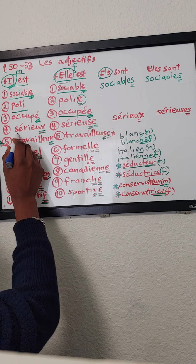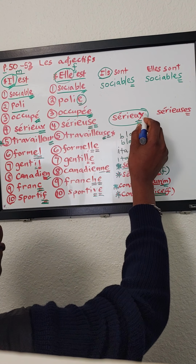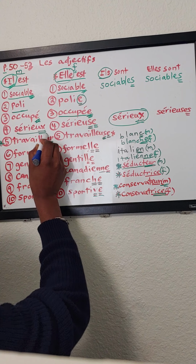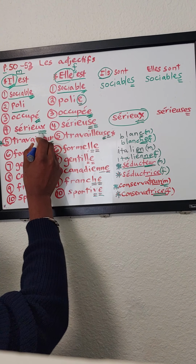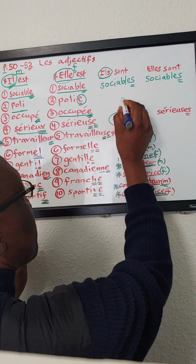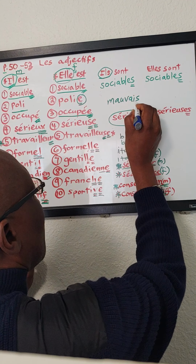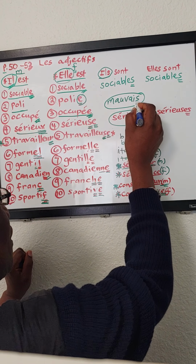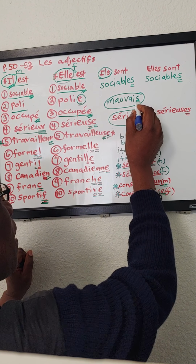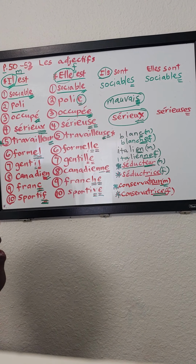Now, but sometimes the masculine form, because it has X, will not change. Don't add another S here. Alright? Ils sont sérieux. It's identical to the masculine singular form because of X. If the masculine singular adjective has S, let's see here. Mauvais, means bad. This is the masculine singular form, but you don't add another S to the masculine plural, because of the S, which is already there.